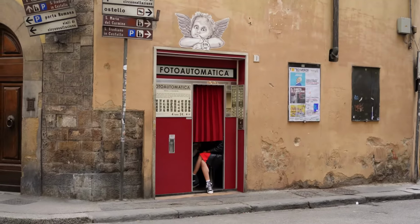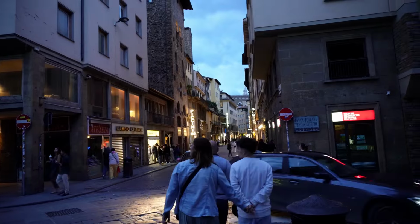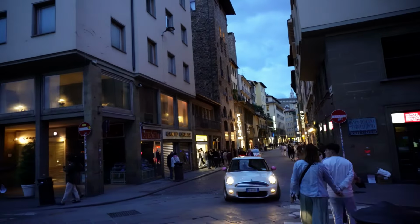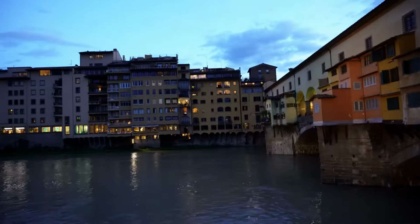An antique photo booth in the middle of the street was a really cool find. This photo booth is in the middle of a high traffic street in Florence. I loved it. Remember to lose yourself amidst Florence's most dramatic romantic sights.